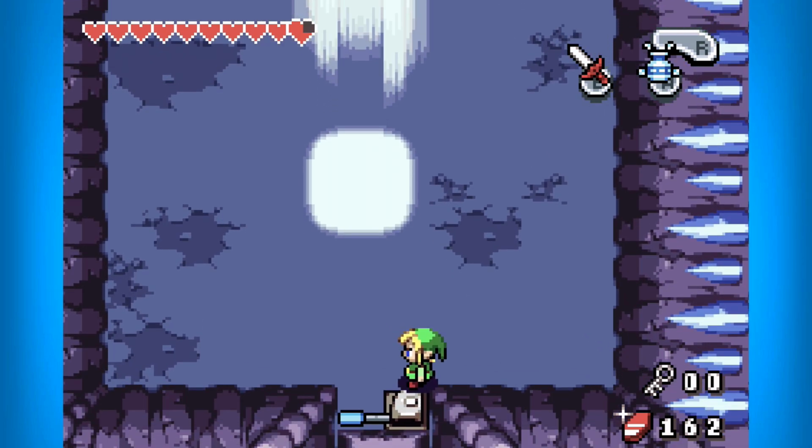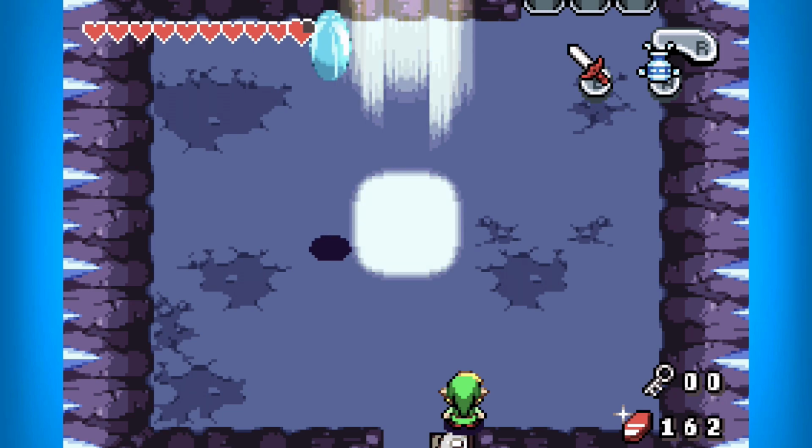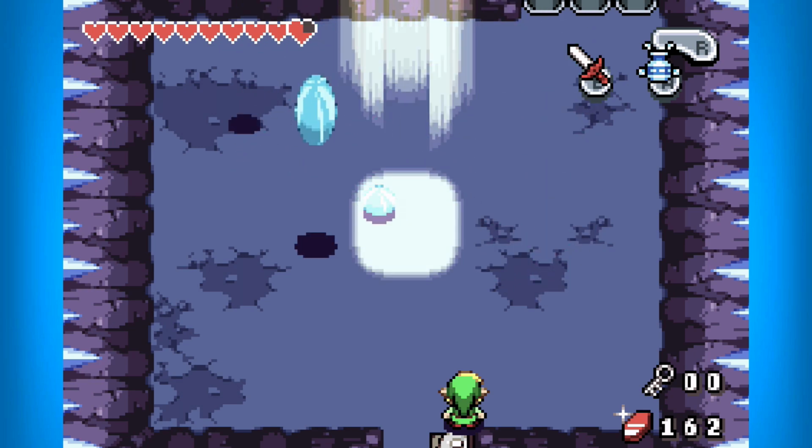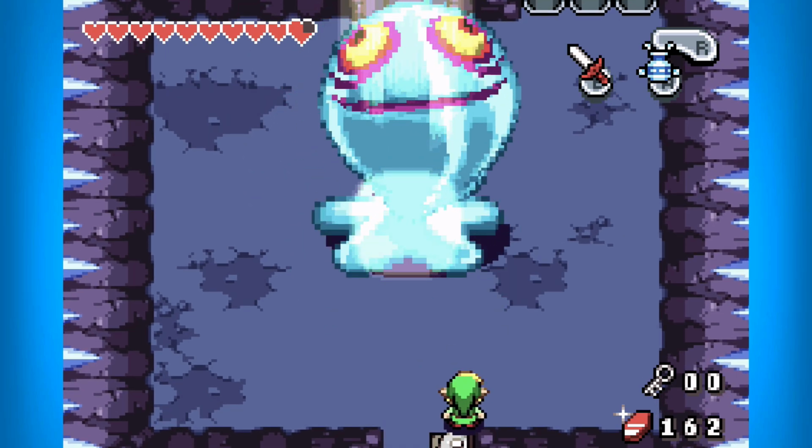Look at that. That's pretty. Oh, no. This is a really gust jar heavy dungeon. Kind of cool. I had the boomerang out, but oh my god!